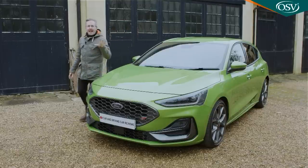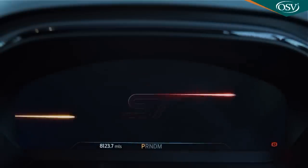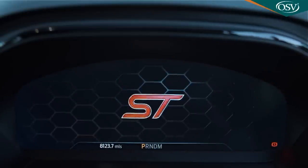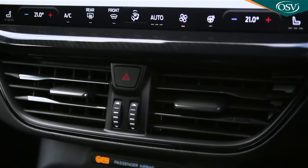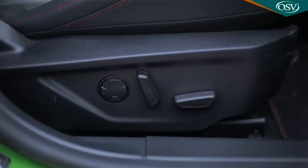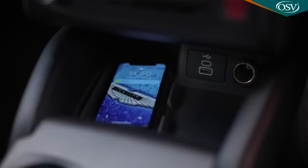Otherwise, it's exactly as it would be in a well-specified model in the mainstream part of the Focus range, which means you get a 12.3-inch full digital cluster screen to replace the previous analogue dials in the instrument binnacle, plus dual-zone electronic air temperature control, a six-way power-adjustable driver's seat, a rear-view camera, a wireless charging pad, a load-through ski hatch, and an auto-dimming rear-view mirror.